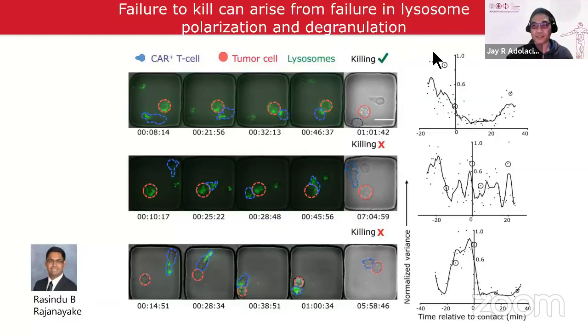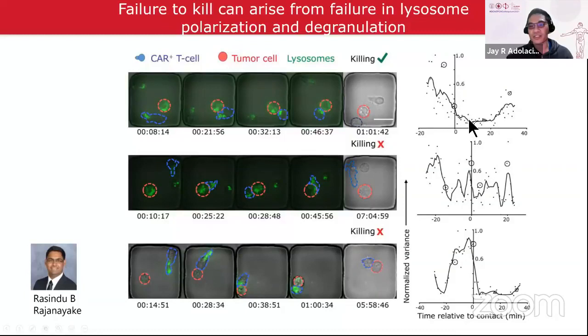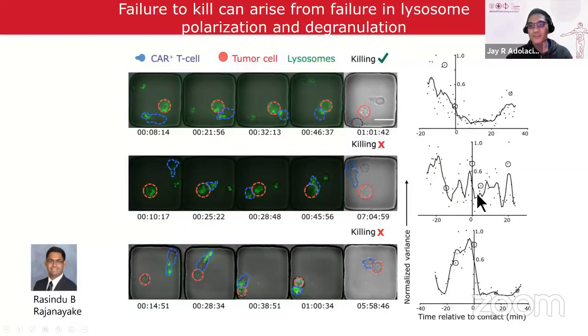All right, at the start, we see the polarization of granules. Then upon contact, we see here that the variance decreases, indicating that our granules are converging. Now for the second case here, we don't see that convergence, indicating that there is a failure to polarize.